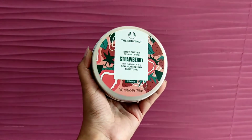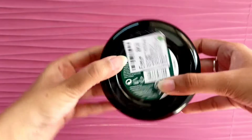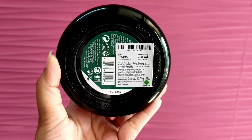As you can see, there has been a little bit of a packaging facelift as compared to the old one. Individual review coming soon. It is the brand new version of the vegan body butter. It's made with 95% ingredients of natural origin.